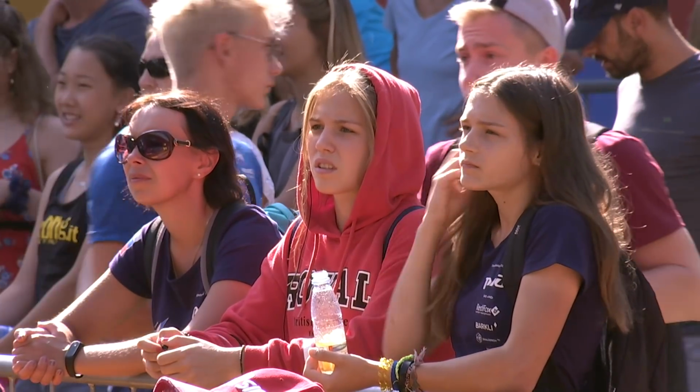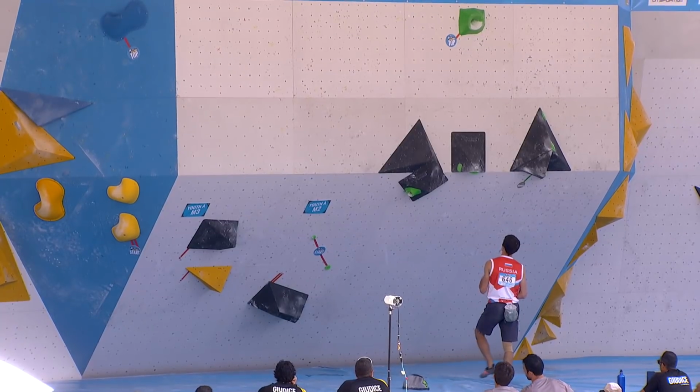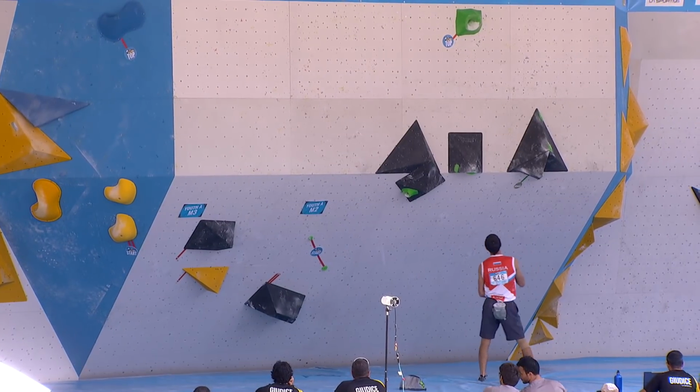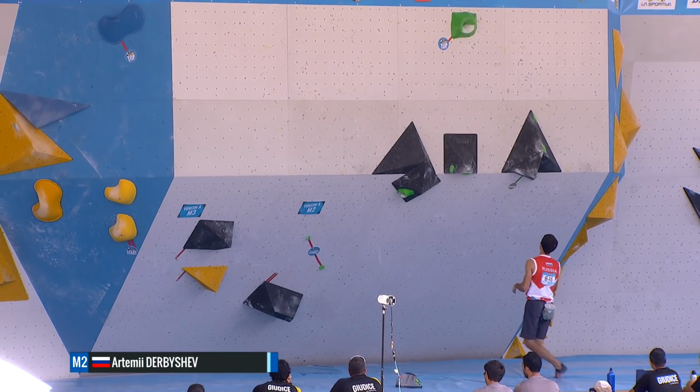Just looking out across the field. Field beginning to fill up here in Arco. Not that keen on early starts, it would seem, much of the crowd here. Number 2.